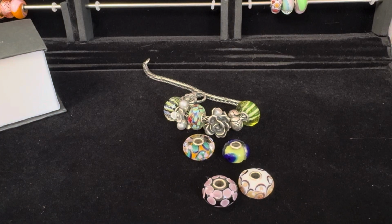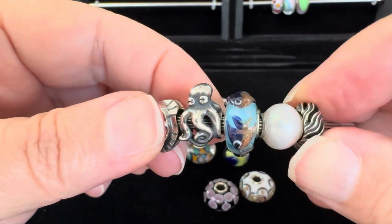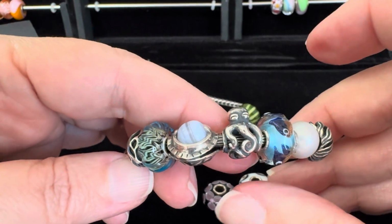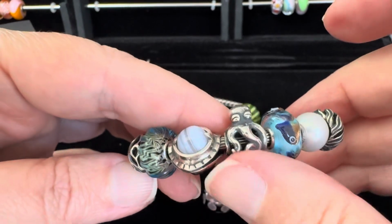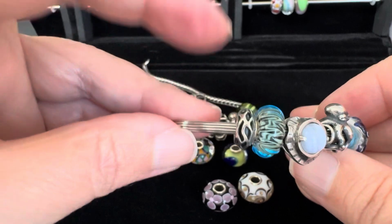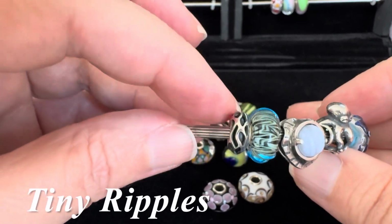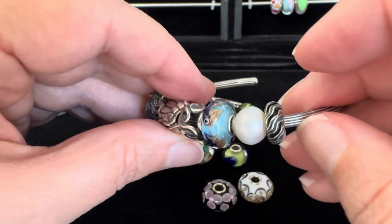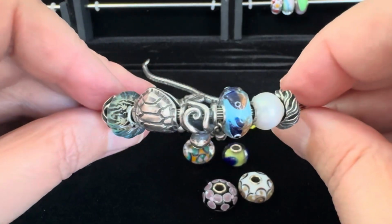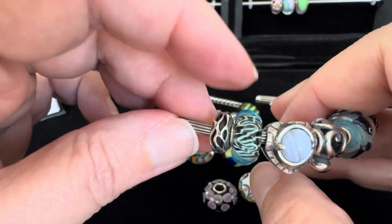And then another design that I put together is this sweet little design here. It is a bangle, and it is using some of the new beach collection. I'll put the name of the collection down here because it's escaping my mind at the moment. But it is using the spacer that I purchased. This one is called Tiny Ripples. And I thought it paired really nicely with another spacer that I have, which is the seaweed spacer. You can kind of see, looking at the two of them, they go really beautifully together, even though they're completely different.